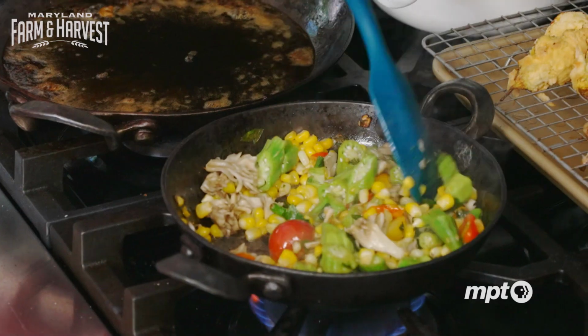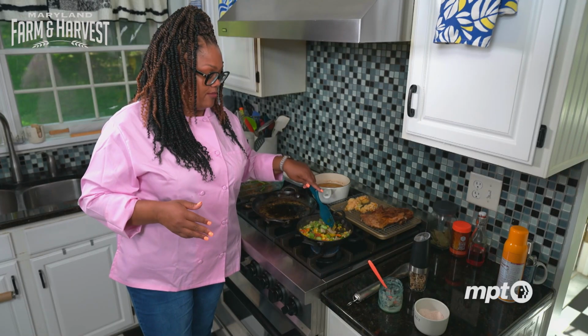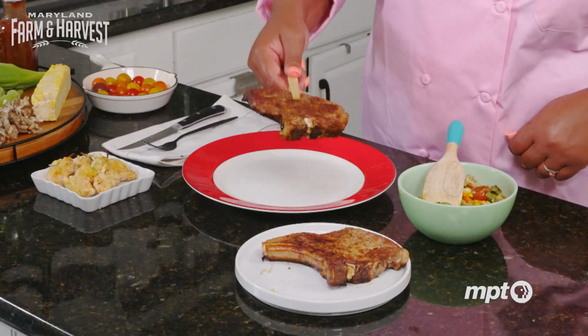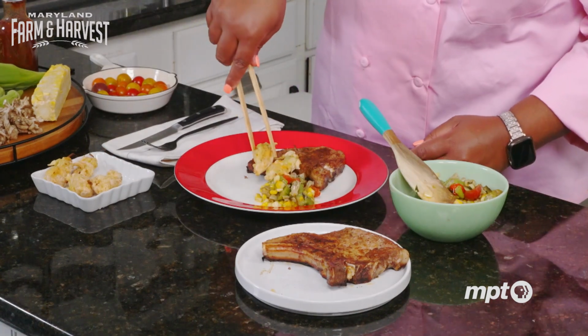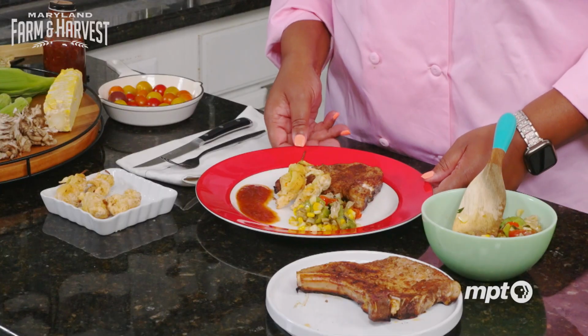So you can go out there to the market, do your shopping, get back home, have something done in the nick of time. All these fresh ingredients, you really don't have to cook them forever. So we have our pork chop, some of this delicious succotash. Add in a couple of these squash blossoms. And here we go. Your family's gonna love it, you're gonna love it. Super simple, very tasteful.